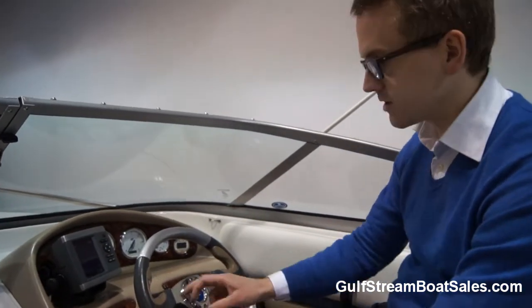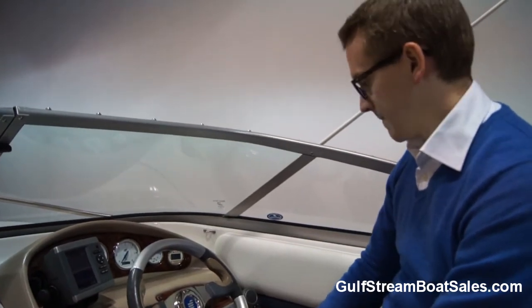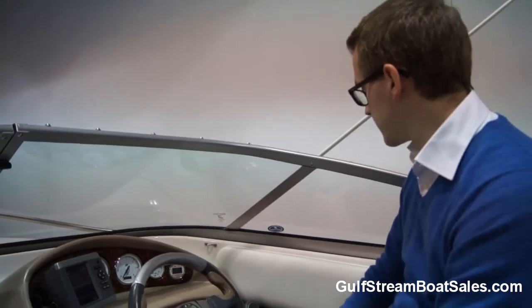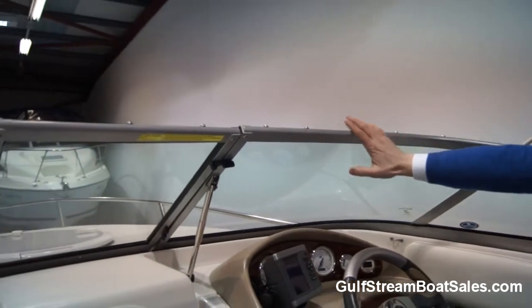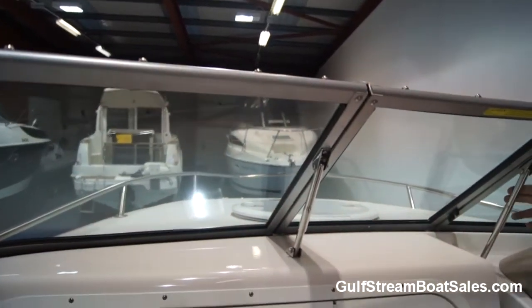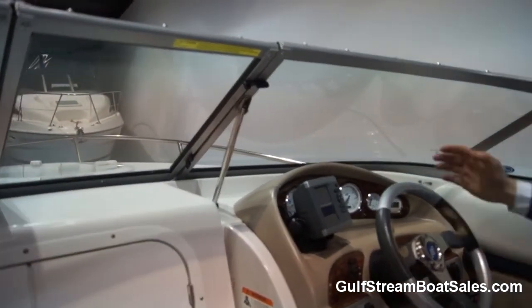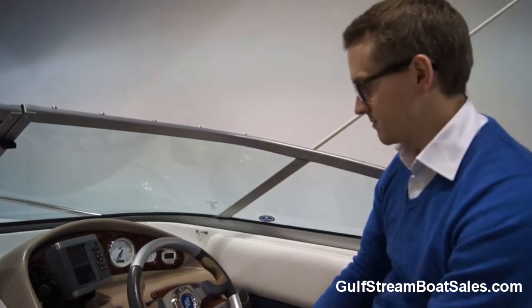The wheel's structurally sound. It's the type of thing you probably won't notice after the first couple of runs out, but if it did bother you, you could replace the wheel. But apart from that, the condition is perfect. Again, take a close look at the screen surround here. It's all in very good condition. There's no signs of any corrosion or anything. All these stainless steel screen supports, the little canvas hooks and things, and the actual dash upholstery itself is all in very good condition.